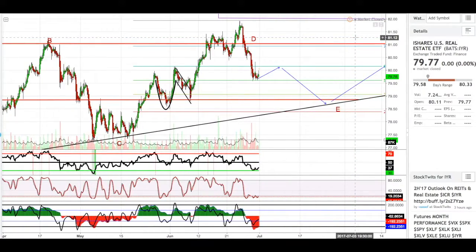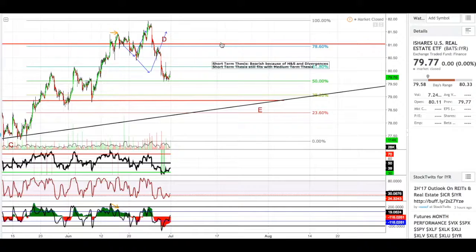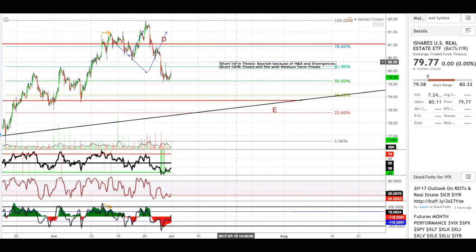I haven't taken a trade yet on it since then, at least a bullish trade. I am in DRV right now, which is the 3 times bearish ETF. But I saw this cup and handle pattern play out. We had our flag, and then we decided to break out higher. So this goes back to my analysis from last week. I haven't looked at this chart since then, but this was a shorter term thesis.